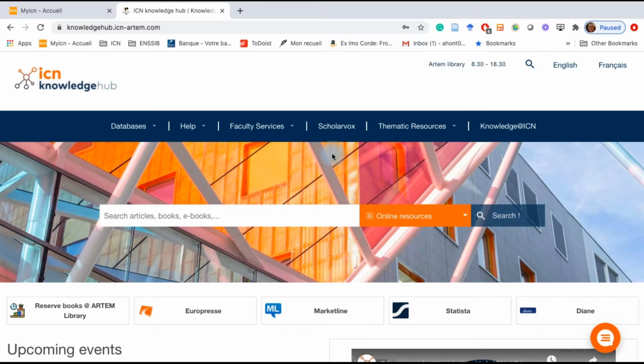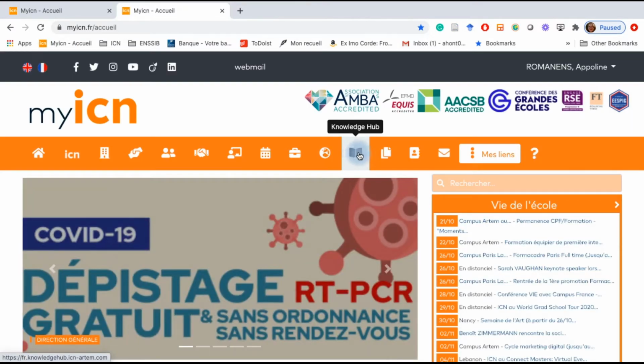So the way the web portal works is that first you need to be connected to it. So you click on your My ICN page, you click on the book logo, which will take you to the Knowledge Hub.